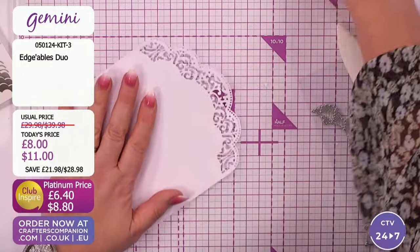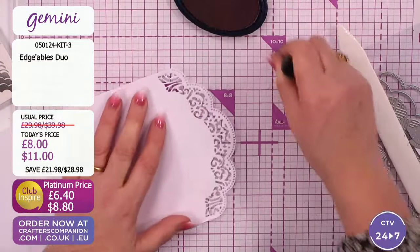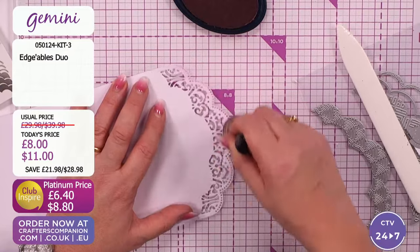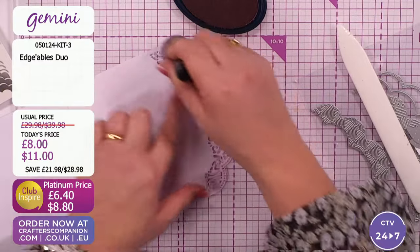So what I'm going to do then, I've got a water-reactive ink pad. You can use whichever one you want. I'm just using my pink tulip, and you'll see why in a minute. And then I'm just going to lightly dust that over there. I don't want to go too hard, and I just want to try and keep it within this sort of cut area.